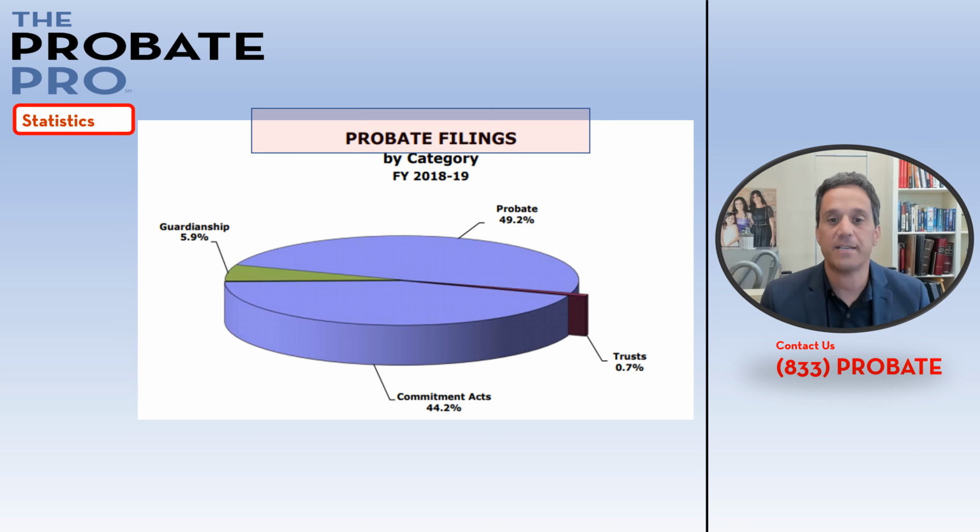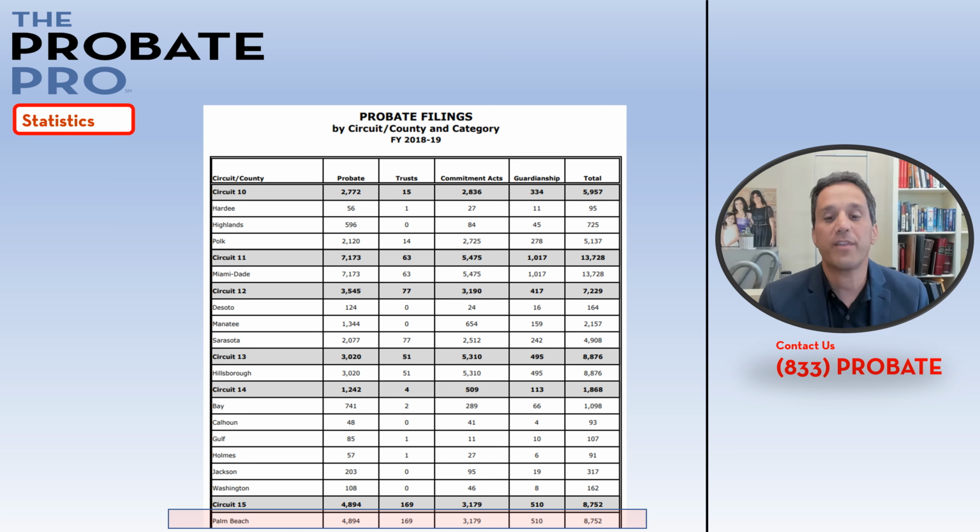Within Palm Beach County itself, about 4,800, a little short of 4,900 probate estates were filed within the county in the year, and about 3,179 commitment mental health related issues and 510 guardianships. Close to 8,800 or so total filings within the county. A very busy court system. So what do you take from this? Just recognize that if you're involved in the probate court within the state or within that county, you are one of many files being filed at the courthouse.